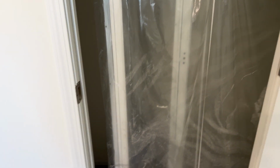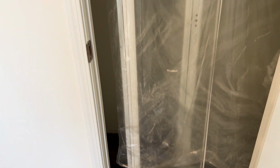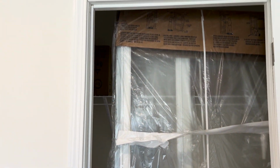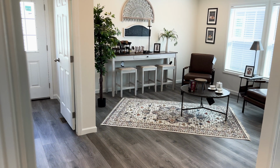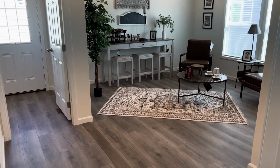All right, got a spare door back here for you. At least this closet does have some space in here. They were able to fit a whole sliding door in this piece. So this is a real good look from here to the door where you see that sitting area and how it's at an angle in the corner. Real nice.